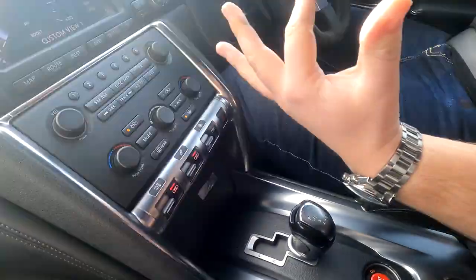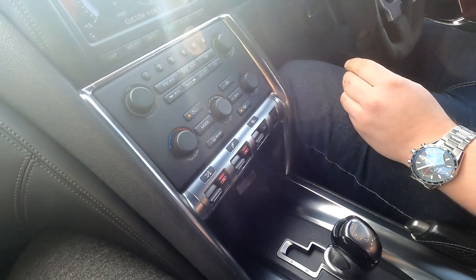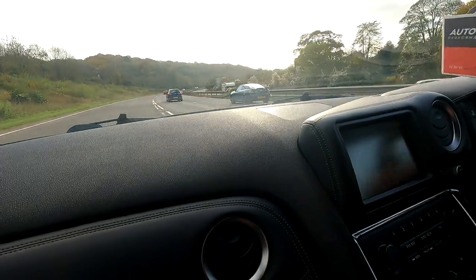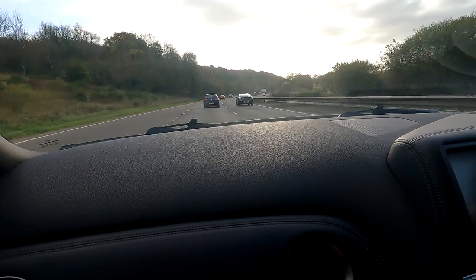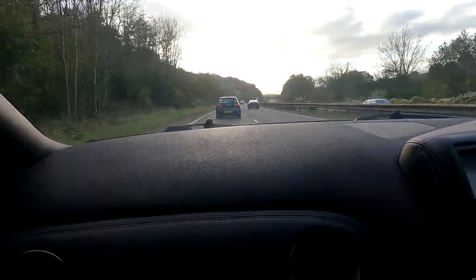So this is all race mode. On this, an hour and map 2. I can feel it with this bad boy. Whoa. You can feel the torque change immediately, can't you? Yeah, much more aggressive. Totally.